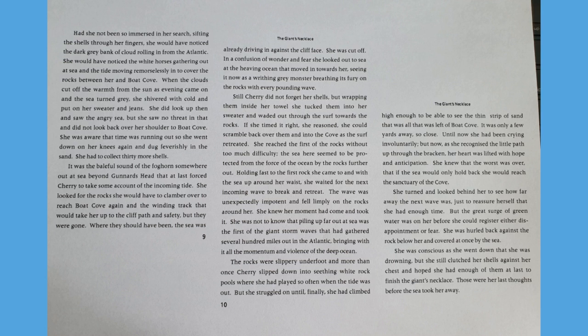The sea here seemed to be protected from the force of the ocean by the rocks further out. Holding fast to the first rock she came to and with the sea up around her waist, she waited for the next incoming wave to break and retreat. The wave was unexpectedly impotent and fell limply on the rocks around her. She knew her moment had come and took it. She was not to know that piling up far out at sea was the first of the giant storm waves that had gathered several hundred miles out in the Atlantic, bringing with it all the momentum and violence of the deep ocean. The rocks were slippery underfoot, and more than once Cherry slipped down into the seething white rock pools where she had played so often when the tide was out.